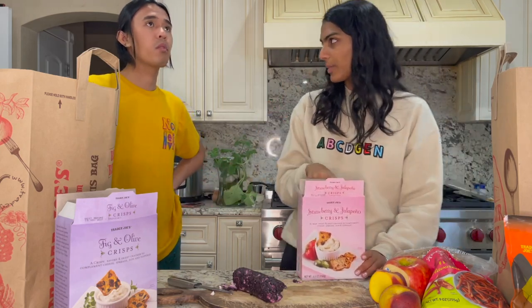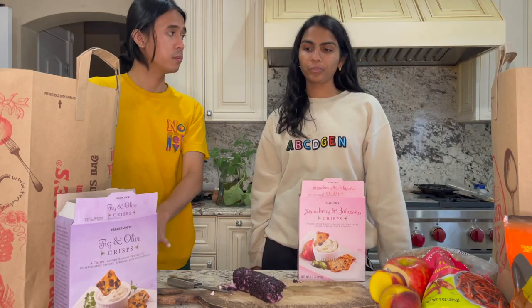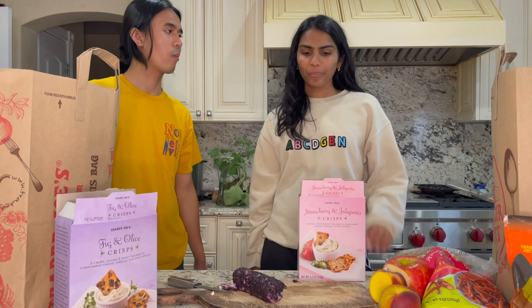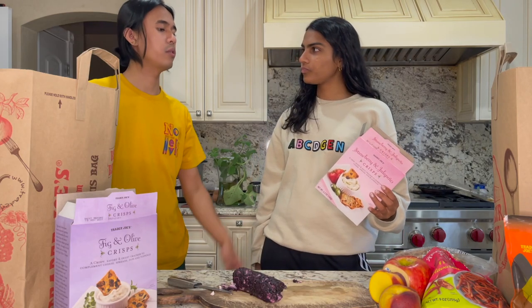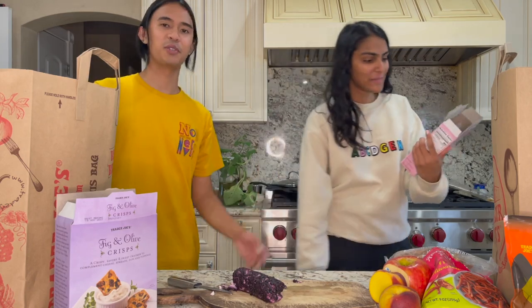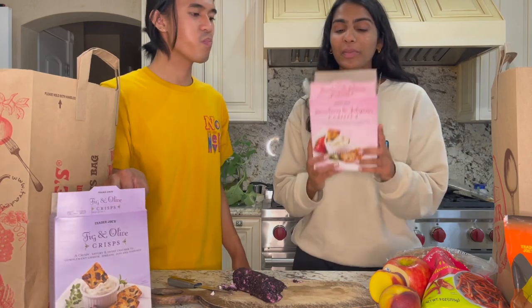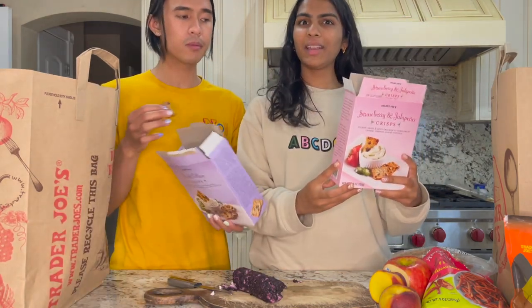What do you think? Do you like this one better? This one is good for savory. This one good for sweet. Even the spice. What do you mean good for sweet? This is spicy. Honestly, I can't really tell the difference. To be fair, they're pretty similar, but this is definitely spicy, but I don't know if I want it to be like that.